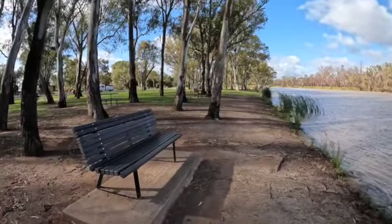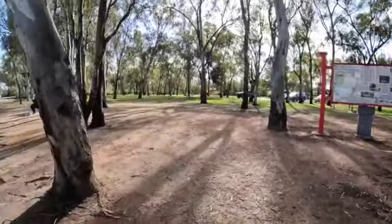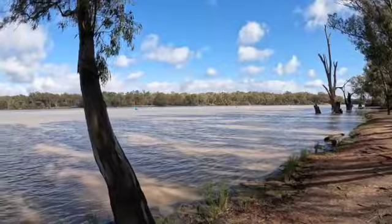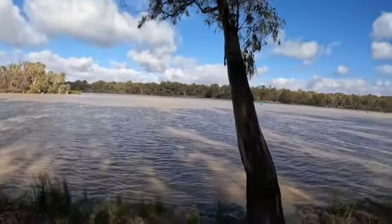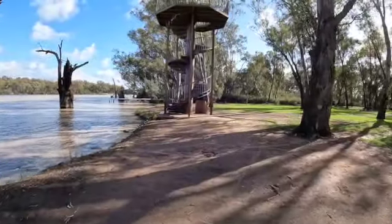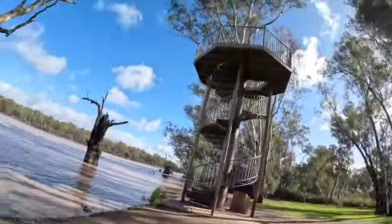Beautiful spot to come and have a picnic. I'm going to climb up that little observation tower and walk up the stairs and have a spritz. Yeah, what a beautiful spot. I'll show you what it's like from the top when I get there. So here's a close-up of the tower. Not too hard at all. But when you're a little bit crook, I feel like I'm going to die.